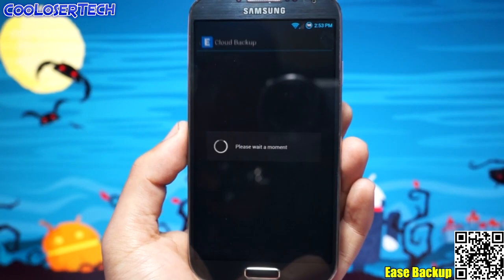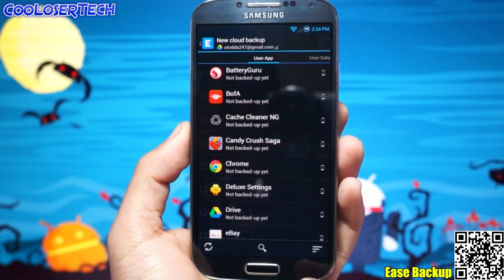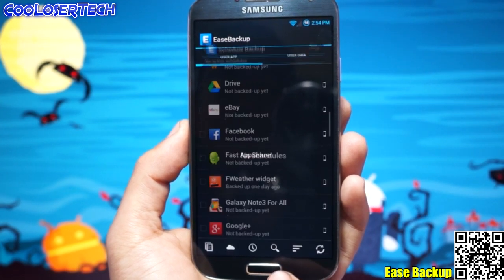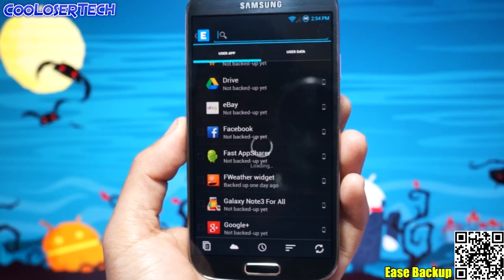Now here you got your cloud area, so you can sign in through your cloud storage, Google Drive, but this is a paid feature, so I cannot save them onto there unless I get the Pro. Then we got the timer here, which you can schedule backups. You can go searching for what applications. You can go into what type of sorting you would want. And then here's to refresh.